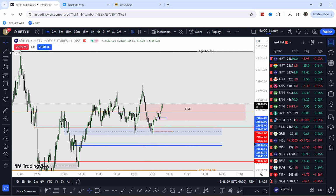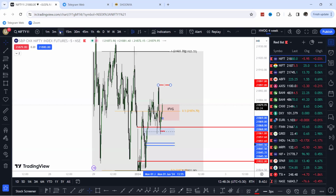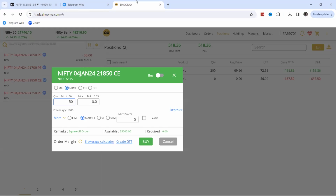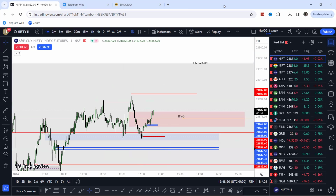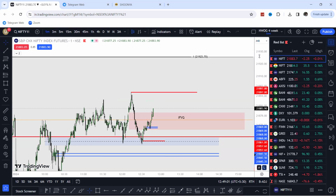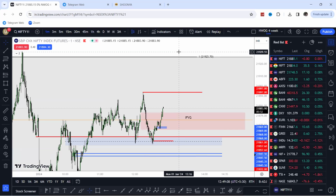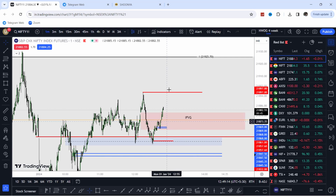I will take my first partial here. That's going to be at least one lot, which is fine at this point. I want to see this act as support. So if the price dips down once again here, I will add another position.